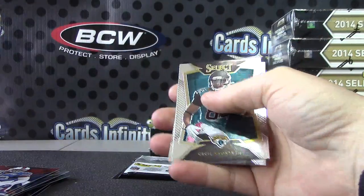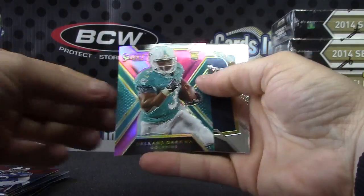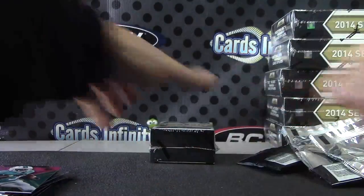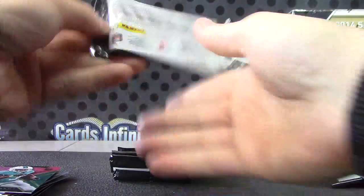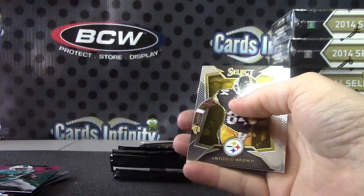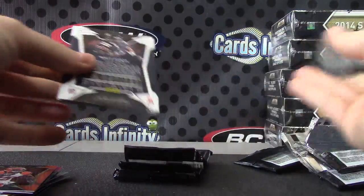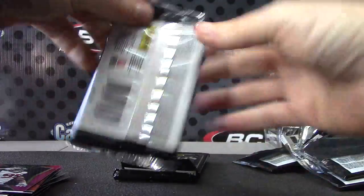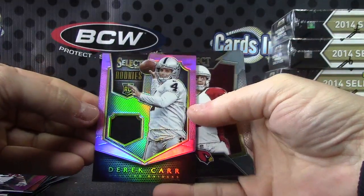Okay, making sure the points are right. 150 points. Orleans Darkwa. That one's 199 purple. Okay. Orleans Darkwa. Giovanni Bernard. Jeremy Hill's friend. 5 of 75. J.J. Watt. 199. Purple. Derek Carr purple relic.